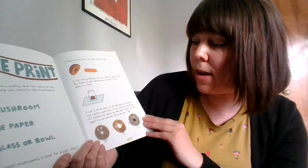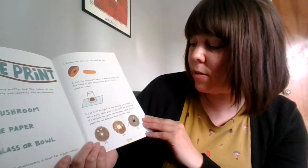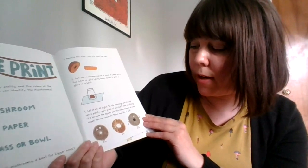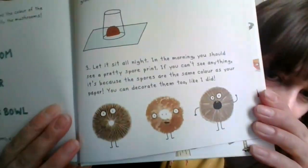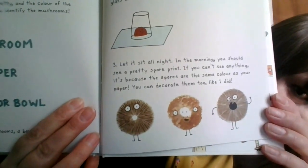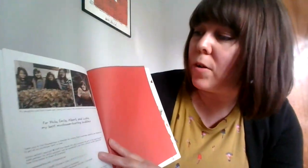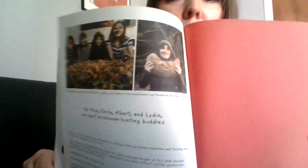If you can't see anything, it's because the spores are the same color as your paper. You can decorate them too, like I did. It's like a stamp. It'll actually make a picture. Here's a picture of her, Elise Gravel, and her family with all the mushrooms that they collected on one of their walks.